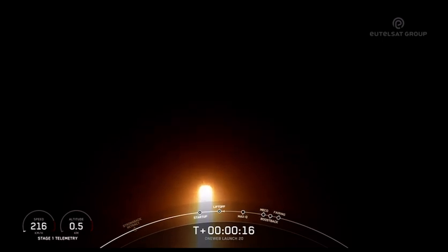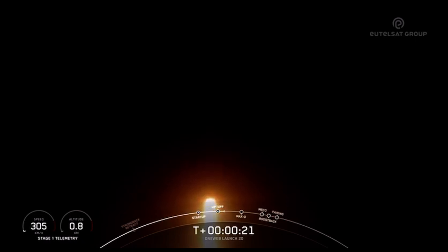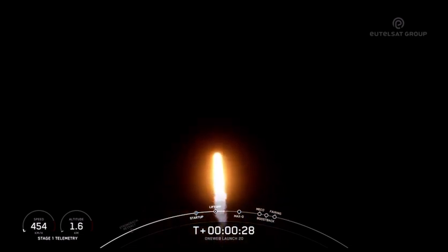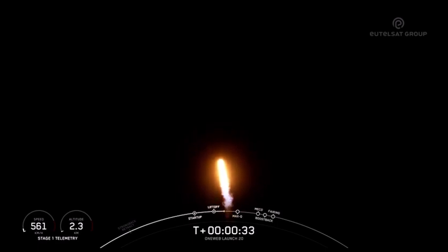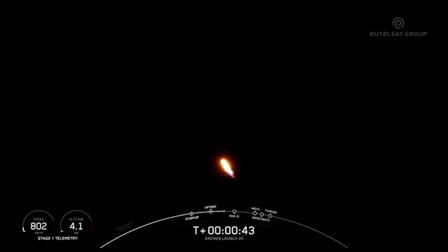Vehicle is pitching downrange. Stage 1 propulsion is nominal. So at T plus 33 seconds, Falcon 9 has successfully lifted off from Slick 4E at Vandenberg, carrying the 20 Eutelsat OneWeb satellites. During ascent, we tilt or gimbal the engines to turn the rocket horizontally into what we call a gravity turn, nominal, to put the rocket on its path to orbit.